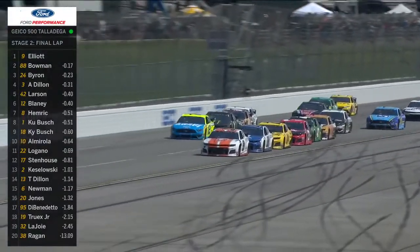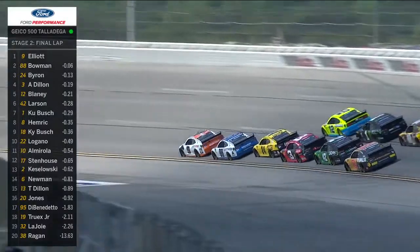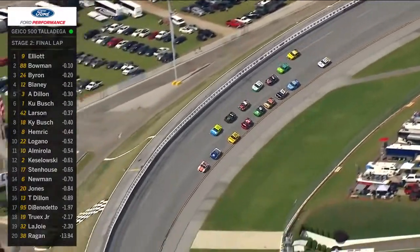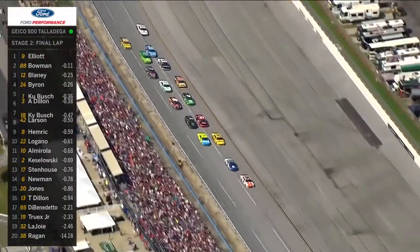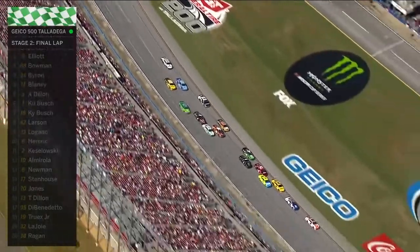Chase Elliott trying to become only the 4th Chevy driver to win a stage in 2019. Ty Dillon now has 2, Kyle Larson 1. Look at this huge run coming from Blaney. Hang on, hang on. Kurt Busch got to the outside, got some help from his brother Kyle Busch, and that whole lane started really forming and moving forward. Starter has the green and white checkers in hand. Stage 2 comes to an end right now.